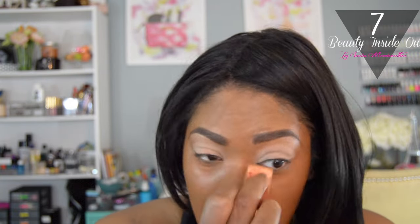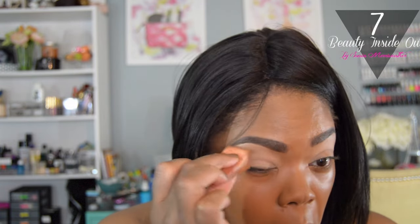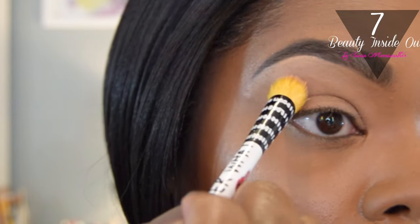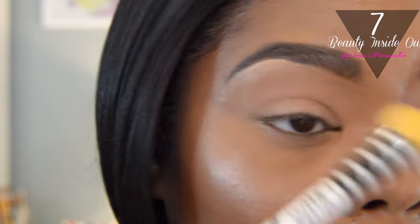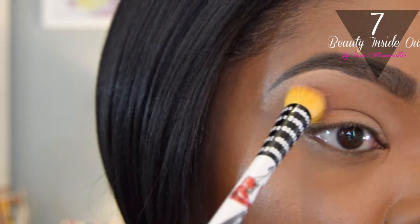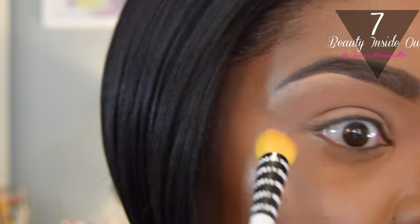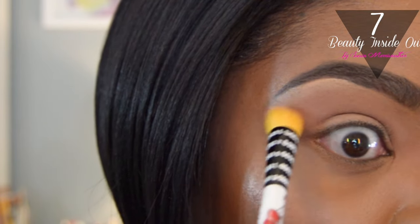All right, and then my favorite eye primer is going to be the MAC Painterly Paint Pot. So I'm applying that and then using that same beauty sponge or wedge, and then I'm patting that out. All right, and with the eye look, I'm going to start off with the Cream Brulee from Makeup Geek. And I'm just going to use a large shadow brush, and that's going to go from the crease right underneath the brow bone.